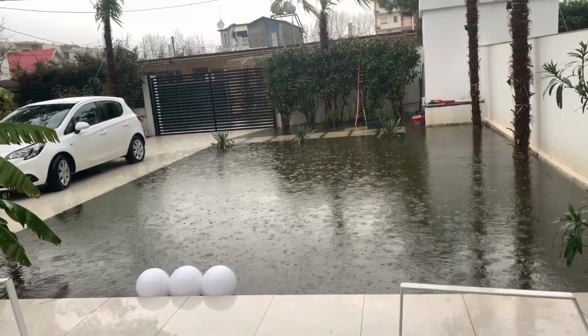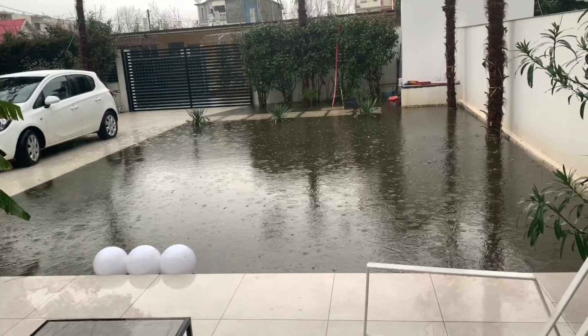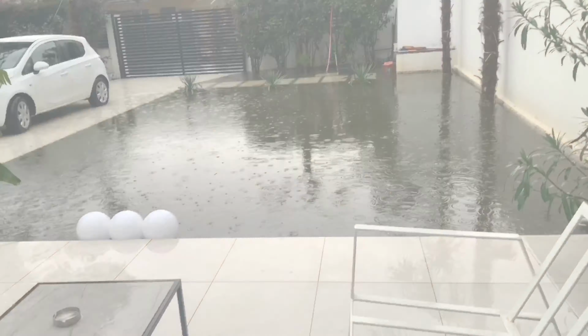So you can see just how much it rains here. This lawn is completely turned into a pool. This area of Albania receives around 1,800 millimeters of rain per year, which is comparable with the tropical areas.